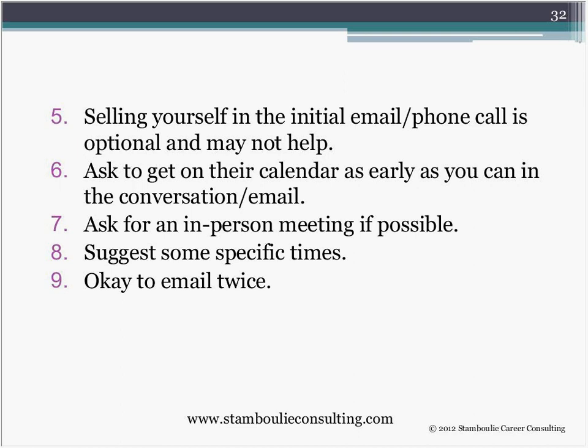And the other thing is, sometimes people think that if they're on a phone or in an email, they need to explain everything under the sun before they ask for the meeting. Sometimes, especially on the phone, they'd rather make plans with you, get off the phone, and have a long discussion. So definitely try to remember that the goal is getting on their calendar.